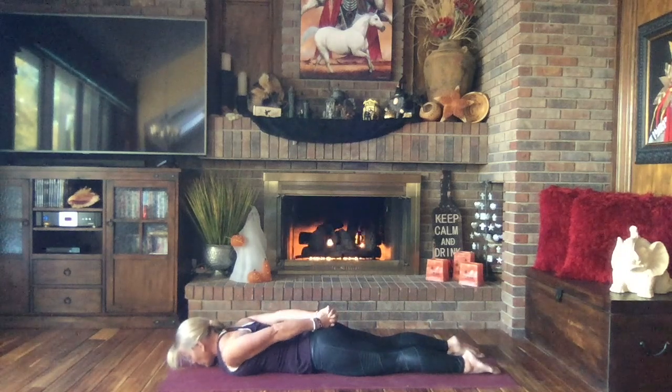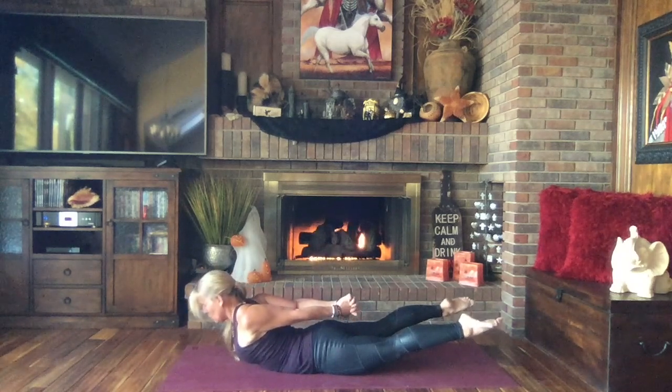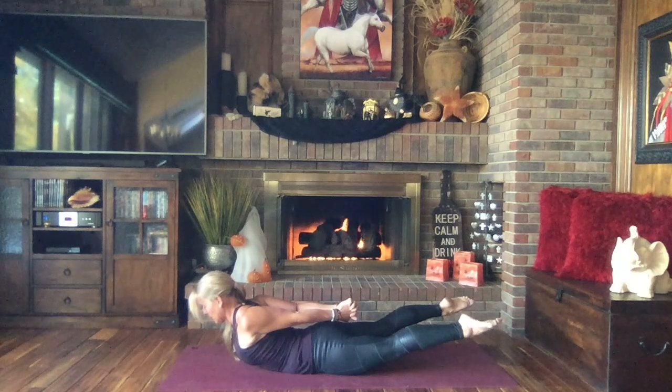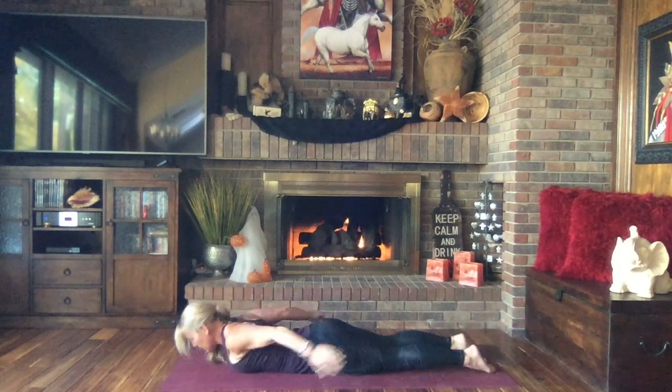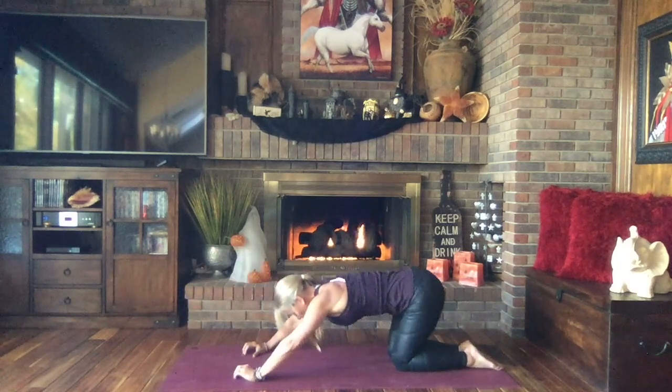And release. We're going to do that one more time. Take a big breath in. And as you exhale, squeeze. Squeeze those buns. Point those toes. Roll those shoulders back. Super active pose, guys. And release. Release your hands right by your chest and press it back to child's pose.